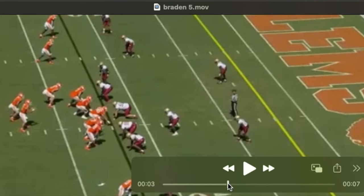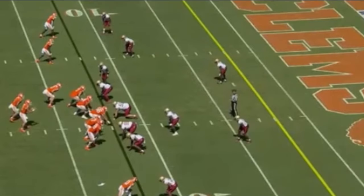You don't have to watch too far into any game to note that Braden is very good at taking on double teams. This is a somewhat underdeveloped skill in many or most defensive tackles coming out of college, but Braden is advanced in that regard as far as his technique. Certainly a strong player, does a good job of recognizing double teams. And I talk about this a lot in my videos, the technique involved in taking on double teams.